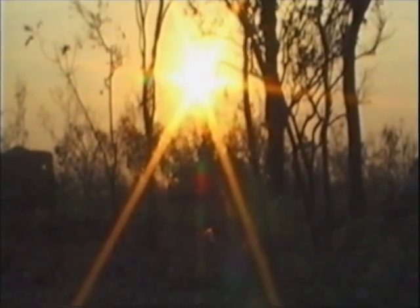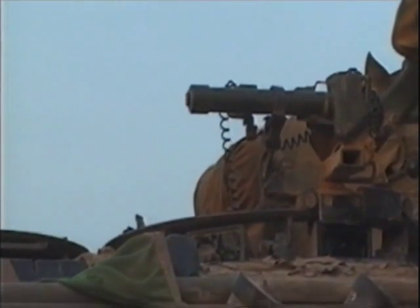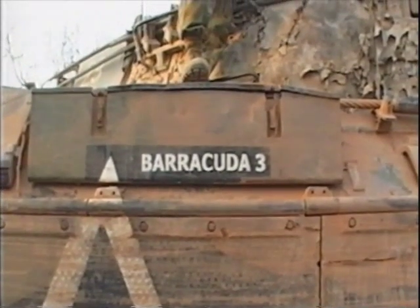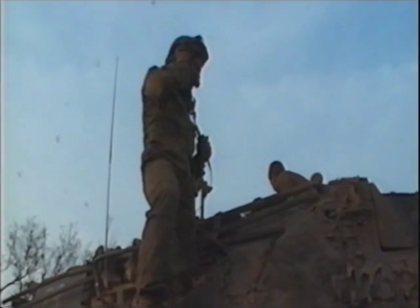It's 0630 hours, and for the men of B Squadron in the First Armoured Regiment, after a week of living in their tanks, today is the biggest day of the training year. The Barracuda 3 is one tank out of 14 taking part, and Tank Commander Lieutenant Ollie Couve is about to have another day in his dream job.